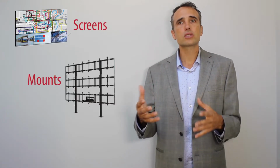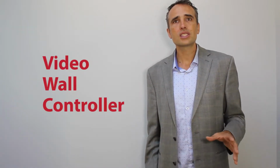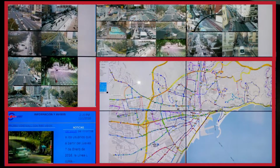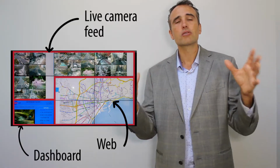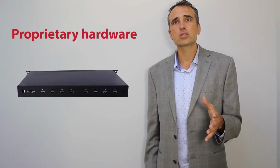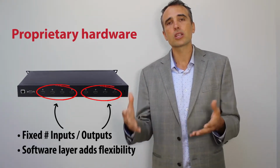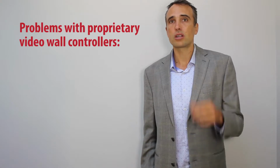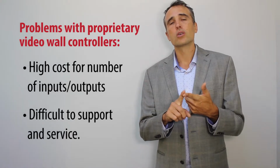Along with the screens, the mounts, and the cabling, a control room video wall requires a video wall controller. This is the system that controls the displays and allows operators to choose what content appears where on the video wall. Operators can pull in multiple sources and display what's necessary for the team to see. Traditional video wall controllers are proprietary boxes with X number of inputs and Y number of outputs, and then a software layer on top that gives flexibility on layout. The problem with this approach is that those proprietary boxes are expensive, and because they're proprietary and purpose-built, they can also be difficult to support or to service.